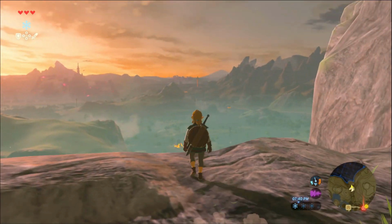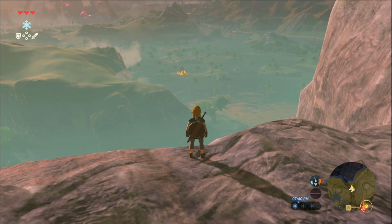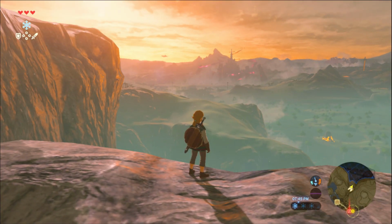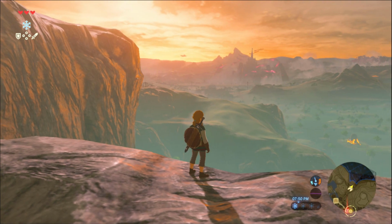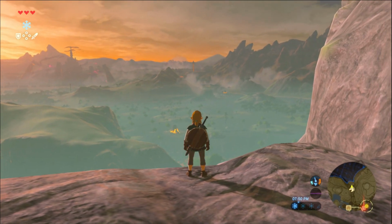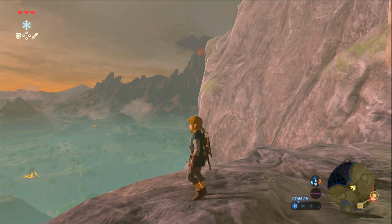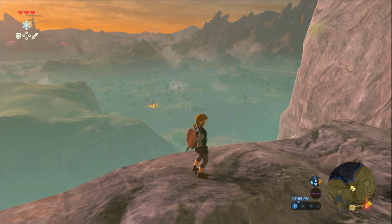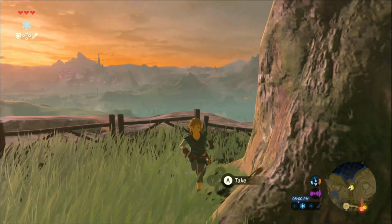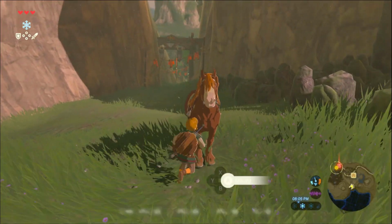We can head over here and we can see a very beautiful view. If it was a little brighter in the day, we might see things a little bit more clearly. But I just want to point out this area because this is just so gorgeous. I believe the volcano is located over there. Yep, it is. So we can already see several shrines over there if we want to go in that direction. This is the direction that I went on my first playthrough of the game, which is why I wanted to come over this direction.